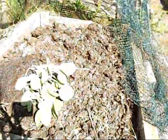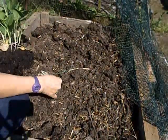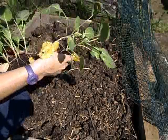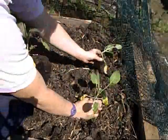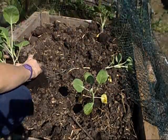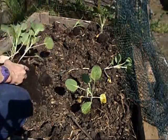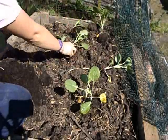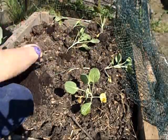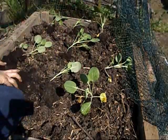So now on to my sprouts. Again, you want them nicely spaced out. These grow quite tall and big, so you can have them in little rows, but as long as they're evenly spread out. Make sure there are none stuck together like this, because they look a bit weird and it's not good if they're growing together like that.